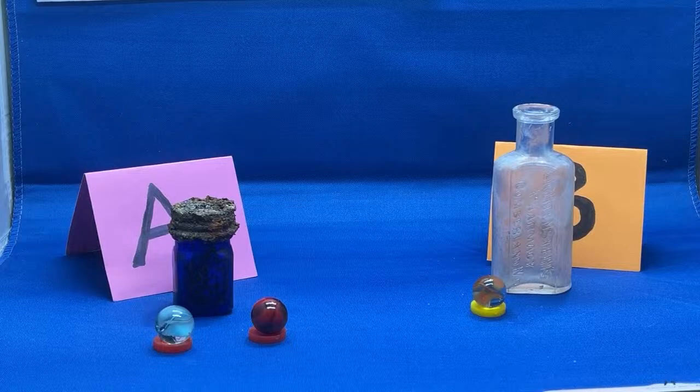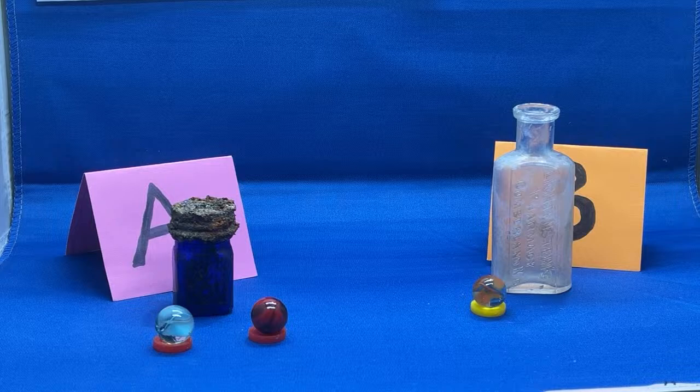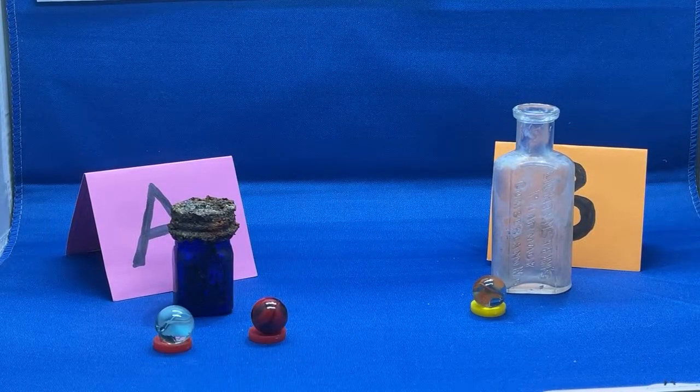Wild Bill's in at 64 on A, looking for 66 or higher. And $12 start on B. Lichtenstein's Pharmacy, blown in mold, tooled cork top from Cumberland, Maryland, and a peach 4-vein cat eye marble. 12 on B, 66 or higher on A. We got 12 with Scott on B. Thank you, brother. Looking for 13 or higher on B. 66 or higher on A.